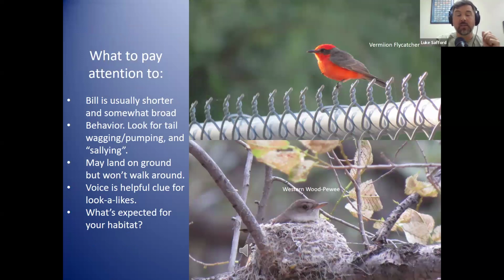So here are some things to pay attention to when determining whether it's a flycatcher or not. If we're from Tucson, we're pretty familiar with vermilion flycatchers, and so thinking about what they do is a really good start. So behavior: if they are perched on a fence like this, what will flycatchers do? Think about how they feed from that fence. They'll jump off the fence and kind of sally, like hovering a little bit, catch a bug, and return back to that same perch.